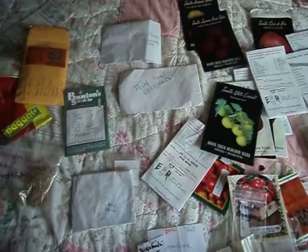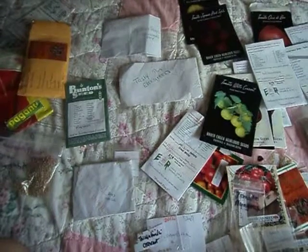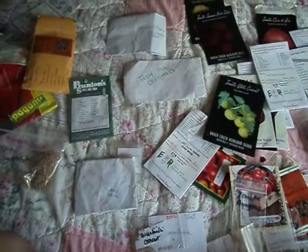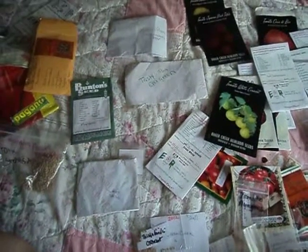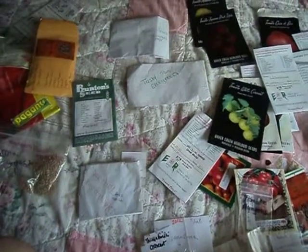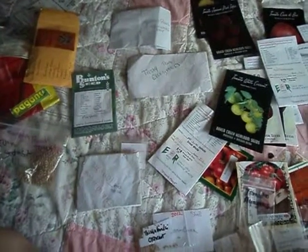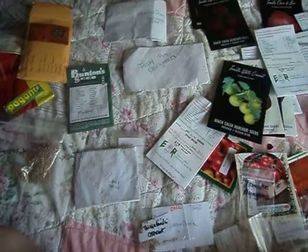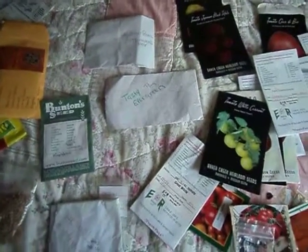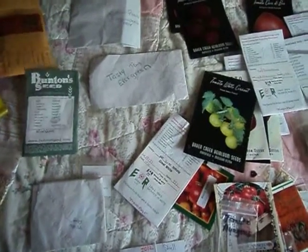Okay, let's talk tomatoes. I am about 2 months out from my last frost date, so it's time to think about planting some tomatoes. Now don't plant your tomatoes too early. That's the worst thing you can do. They get tall, they get spindly, they get root bound, and they'll just never live to their full potential. So I would rather be late than too early.